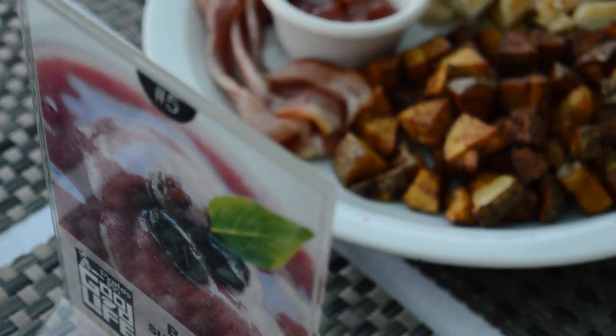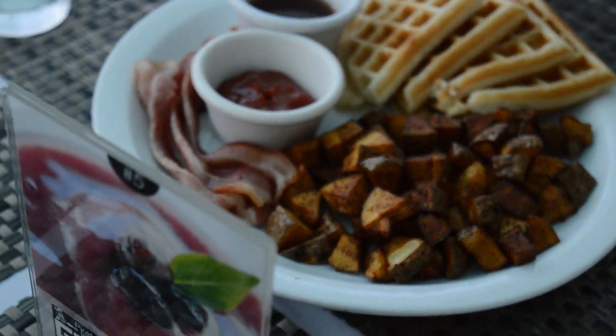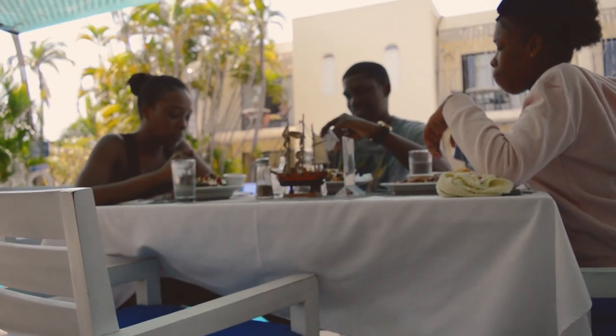Breakfast was so good, we had to have a light salad for lunch. Michaela, of course, she loved breakfast so much, she had to have it again. She has salad. But for us, the breakfast was very filling. So when we got to lunchtime, a salad was good. And even the salad was a lot. So good value for money and it tastes really good.